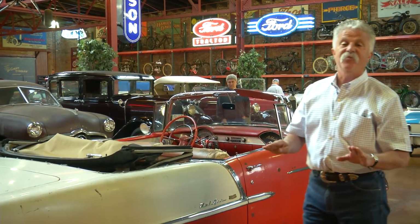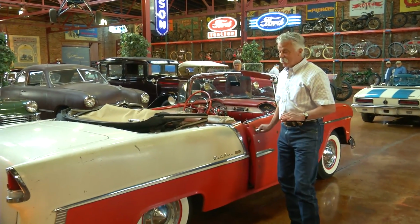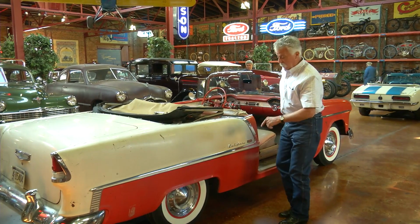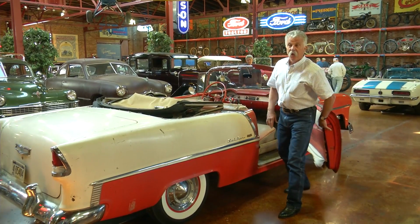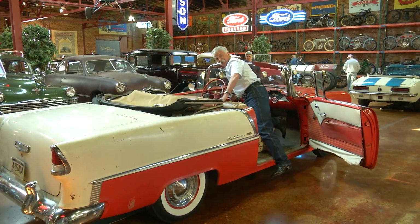Nothing better than a '55 Chevrolet that actually runs and drives. All we did, like I said a minute ago, was wash this car. Of course, we had to put a new set of BF Goodrich wide white walls on it, put brakes on it, and it starts, runs, and drives. Look at this.